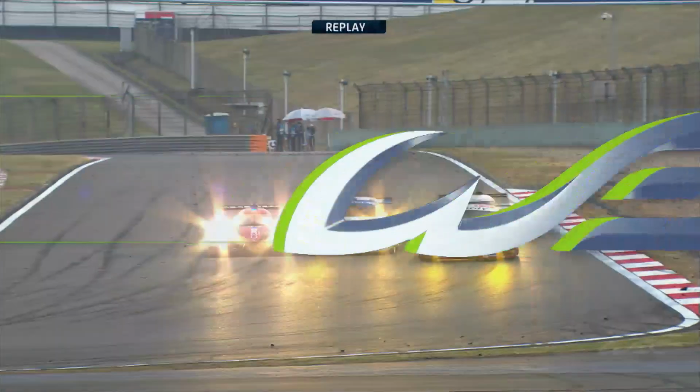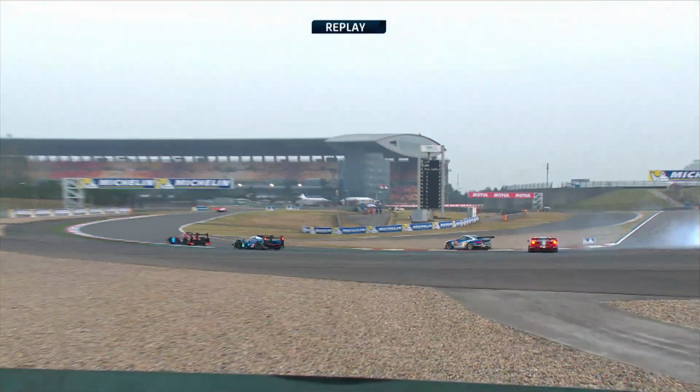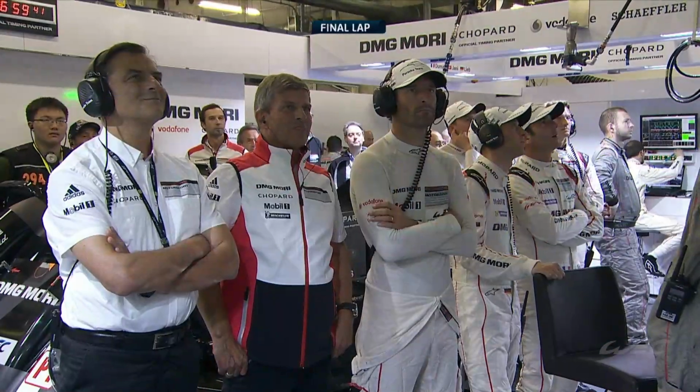Concern faces in the Alpine pit, and no wonder. This has just happened in front of the championship-leading 36 car. Two of the GT Am cars getting together. In fact, that was second and third in GTE Am. Albuquerque goes down the inside and causes mayhem.